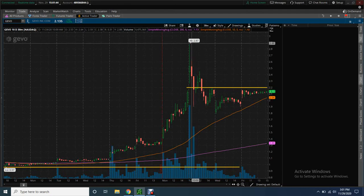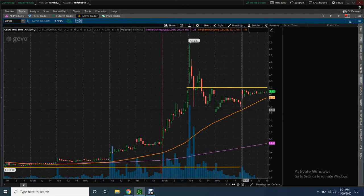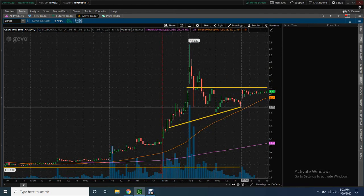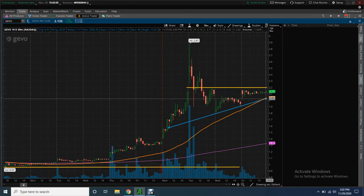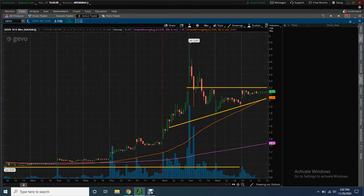Now, after that big pop up here, the price did pull back, but overall it has been putting in higher lows once again. So we're just going to connect those, right here. There we go. And we'll just connect them right on down to this. All right, and we'll extend this a little bit more up just so it's a little bit more clear. All right, perfect, and there we are. Now we have a pattern forming.